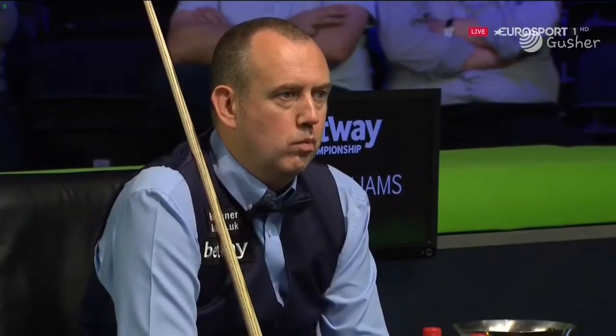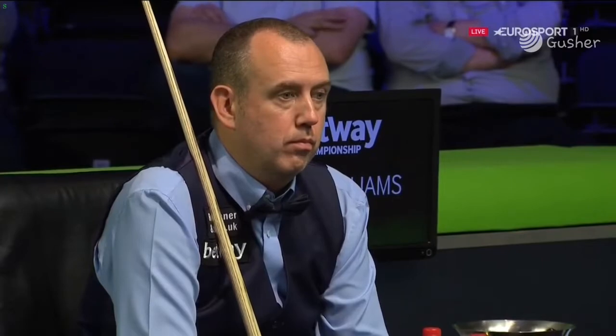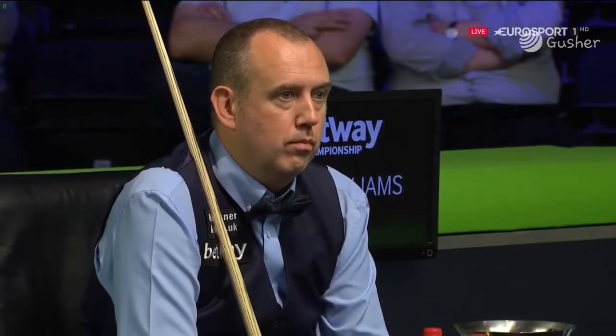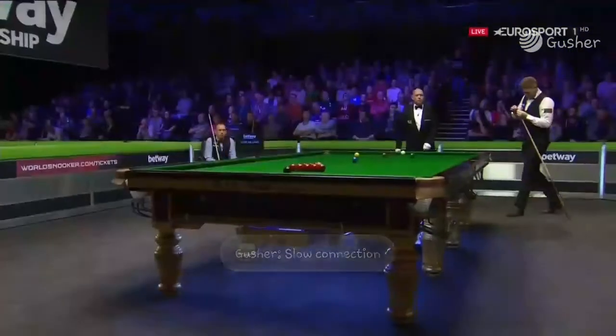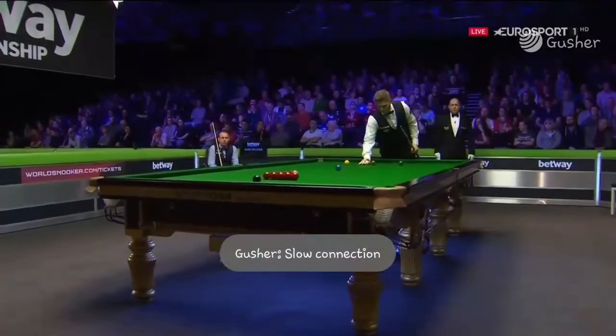I'll tell you, Neil Robertson is on the comeback trail. He was 3-0 down to Tepchaiya Un-Nooh on table three. Robertson though leads 4-3. Just one result so far. Jack Lisowski beat Mei Xiwen, going 6-1. Alan McManus 3-1 up, remember, against John Higgins on the Eurosport Player.